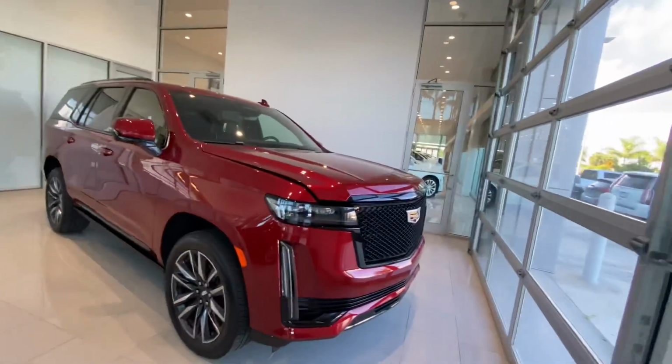This vehicle does compete against the Lincoln Navigator, the BMW X7, and the Mercedes-Benz GLS. Honestly, I think the GLS would be a better option because it's a little less expensive compared to the Navigator, the BMW X7, and also the Cadillac Escalade here. But let's take a look underneath the hood of the Escalade.